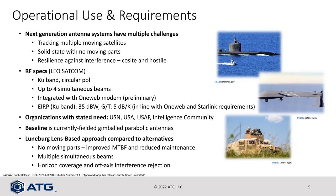As mentioned in the previous slide, we are network agnostic and can integrate with any modem to provide network flexibility and multi-mission support. As part of our current development effort, we are integrating with the OneWeb modem and are targeting being able to support up to 4 simultaneous transmit beams. Now, the number of simultaneous transmit beams can be scaled up depending on user requirements.